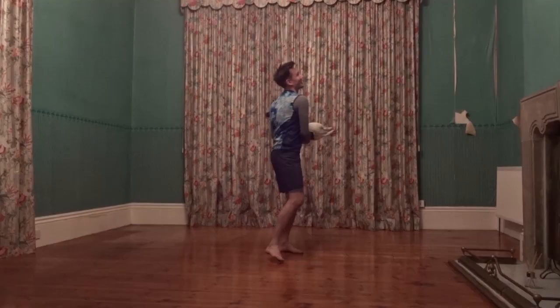It's incredible how this house has transformed since we moved in. I just remember in the first couple of weeks, we were doing this.